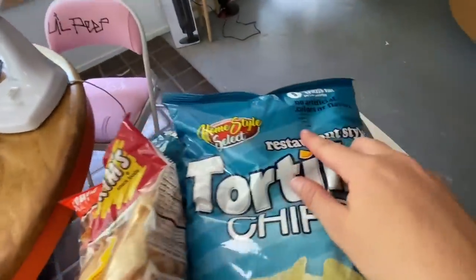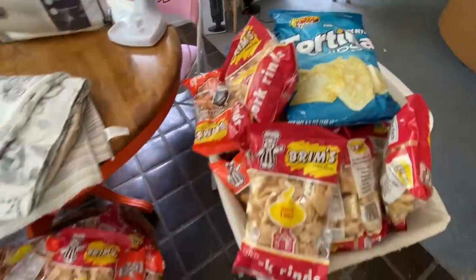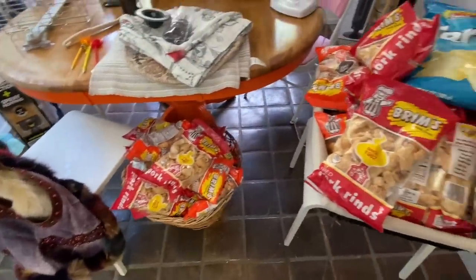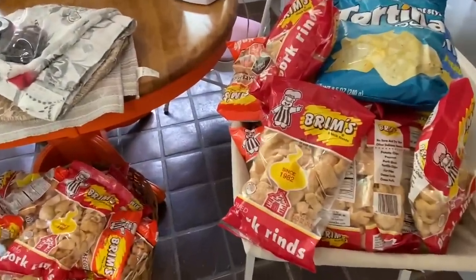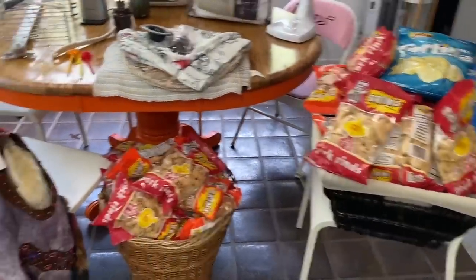August 9th. That one's August 17th. So these haven't even expired yet and they just got all tossed. Wow. Okay. That's a lot of chips. Zoom back in a little bit. Okay. So 57 bags of chips.